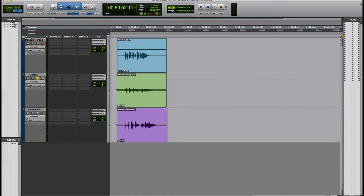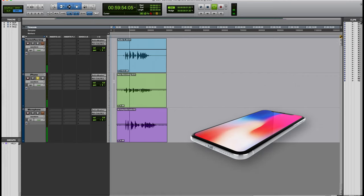Let's try the iPhone. The quick brown fox jumps over the lazy dog. The quick brown fox jumps over the lazy dog.